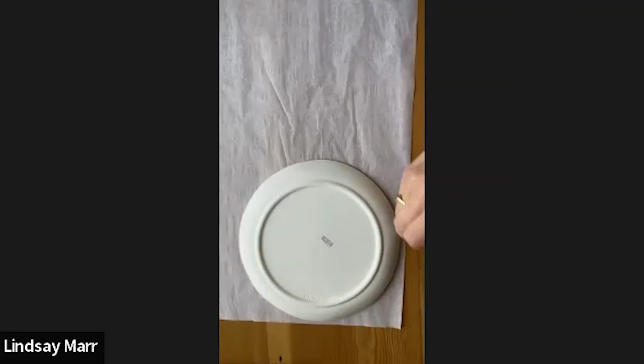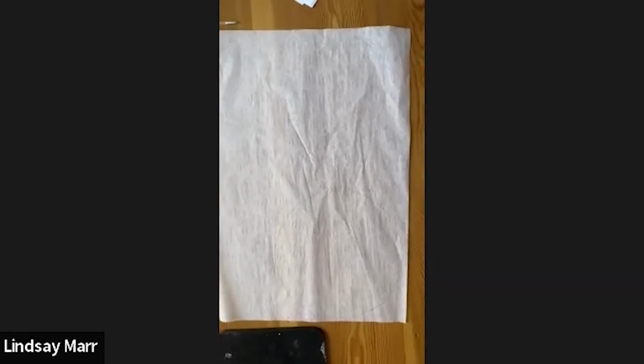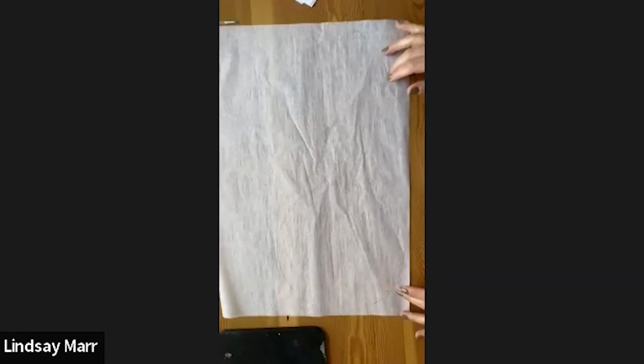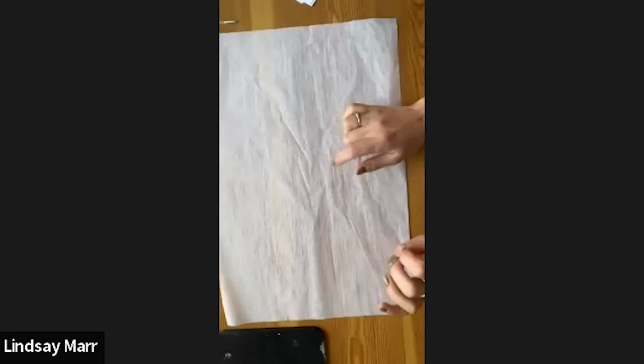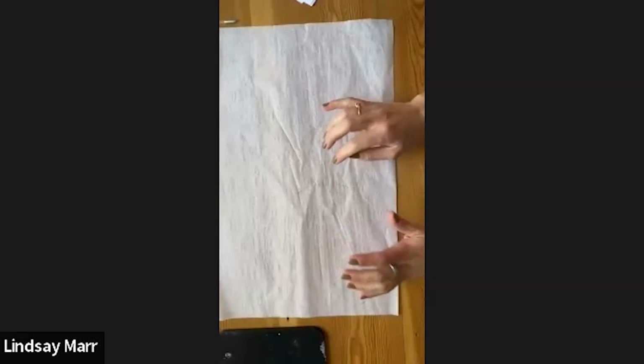All right, so I've traced that out with pencil just to have a guide of the size. You can see that. Perfect. Also, this sheet of tissue paper, because I know you can go to dollar stores or party stores or whatever, and you get those massive sheets. I ordered these pieces of tissue paper because when I sell stuff on my online shop, this is what I use to wrap it in.